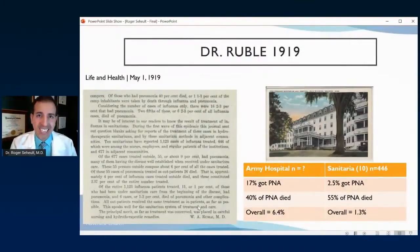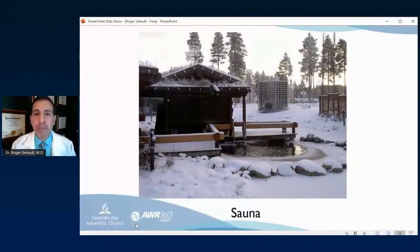Rubel attribute his success to? And I think it's very interesting to read the last sentence in his write-up, which was published in Life and Health, May 1st, 1919. He says, the principal merit, as far as treatment was concerned, was placed in careful nursing and hydrotherapeutic remedies. So there's many ways that you can raise a core body temperature, as we've just shown.